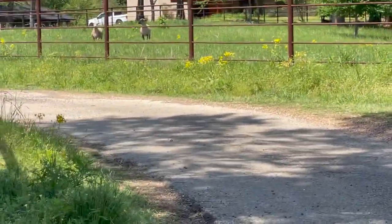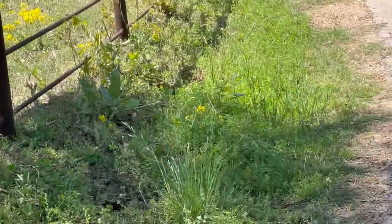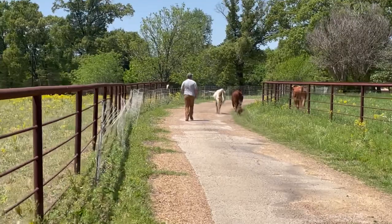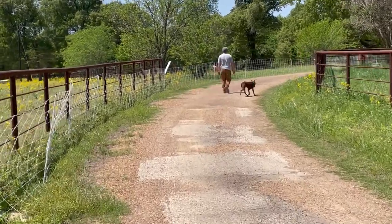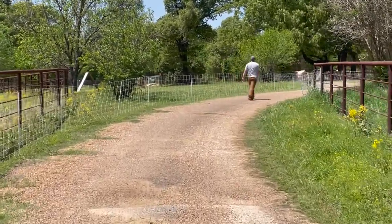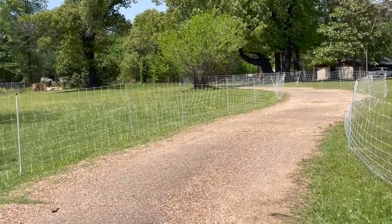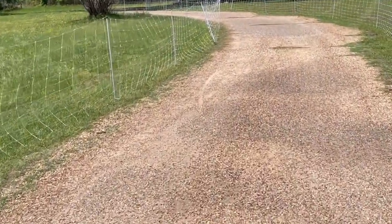Got the sheep up in this other pasture, along with the bull. Looks like they're doubling back to stop. But these two cattle are already trained on this electric fence. As far as they know, it's hot, which it's not. Here on the right, you saw the Longhorn bull along with the sheep. They're in that other pasture.